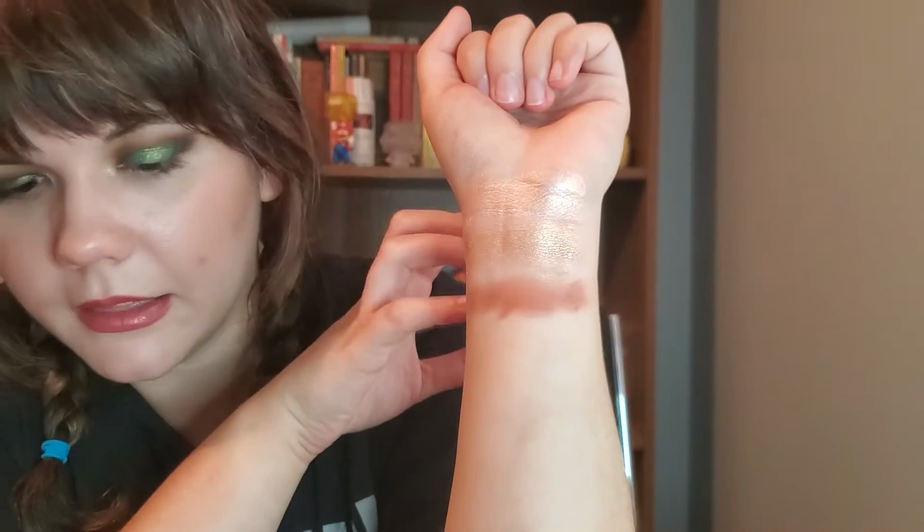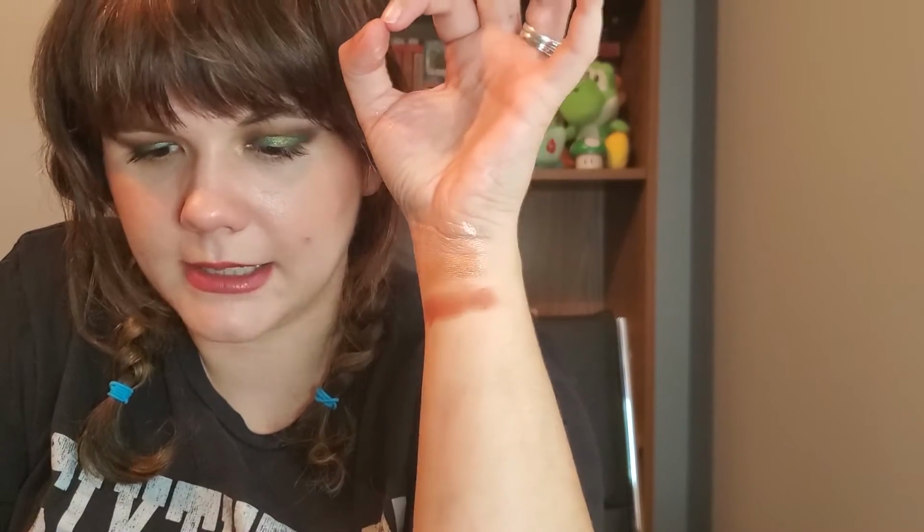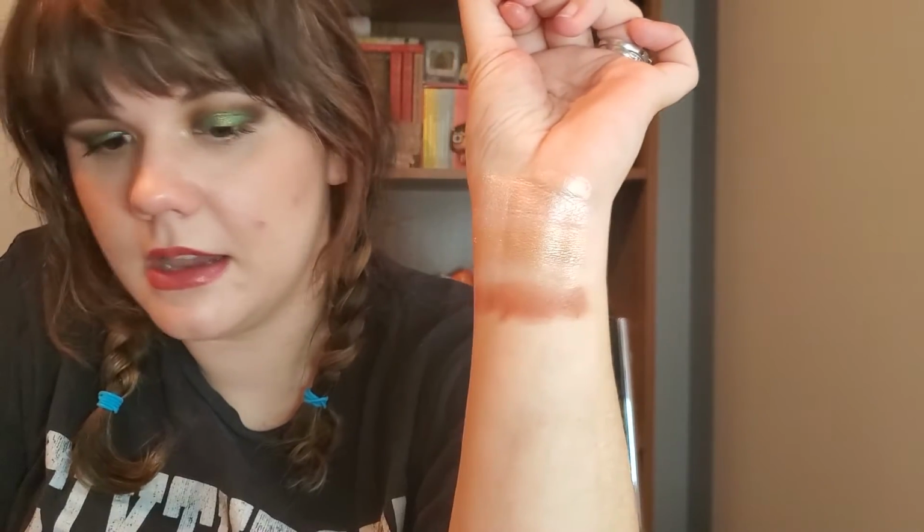It is a dusty red color, and the mattes in these formulas, if you use a dense brush, you can get a lot of color payoff for the price that you're paying. You would have to build it up. Sometimes they don't come off as intense on the eyes as they do in the pan. But overall, these palettes, I got these specifically, I think, at a Big Lots, and they were $6.